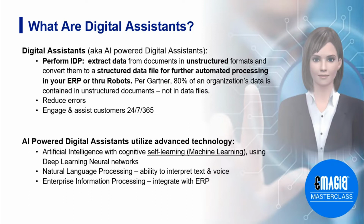Gartner's estimate recently was that 80% of an organization's data is contained in unstructured documents. So 80% is unfit in the format in which it's received for easy automation. And IDP takes that unstructured data and puts it in a structured format. The digital assistants are not subject to human errors. They learn as they go. They get better as time goes on. And they also engage and assist customers around the clock.